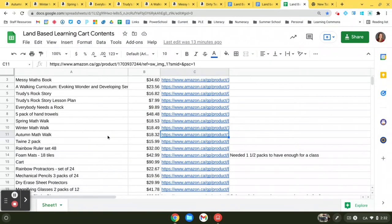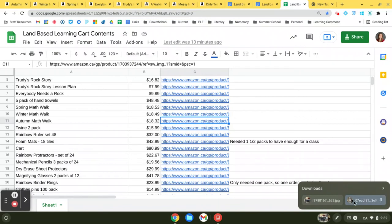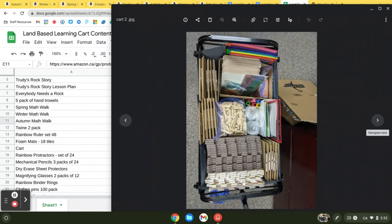So it's got books in it, but then it's got all sorts of stuff in there. It's got sets of rulers. It's got foam mats. If I go back to the pictures, they're the interlocking floor tiles. They can be locked together to build kind of a mat that everybody can be on, or everyone can have their own square. You can see clipboards, whiteboards. That bin there is full of whiteboard pens. There's petri dishes if we need to do some collection and some investigation.